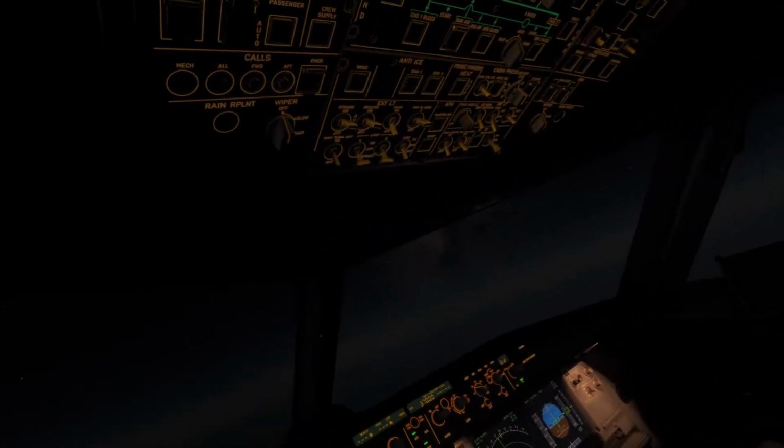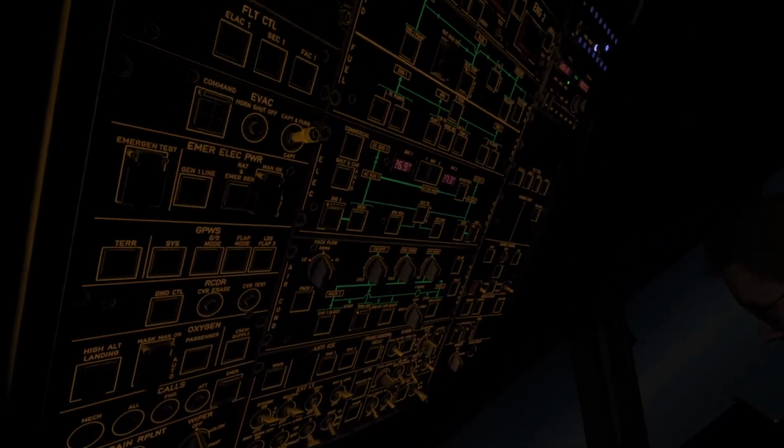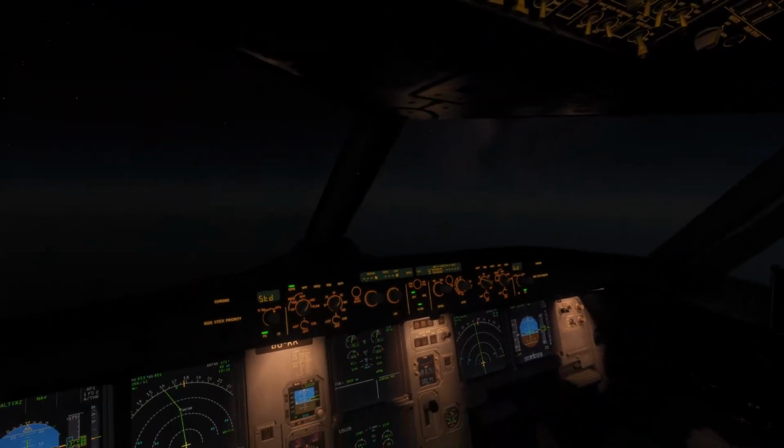Do cabin lighting brightness. I know you can on the Inibuilds. Doing that on the A380, but not sure I can control it from inside the cockpit. Airflow, cabin pressure, I don't think so.